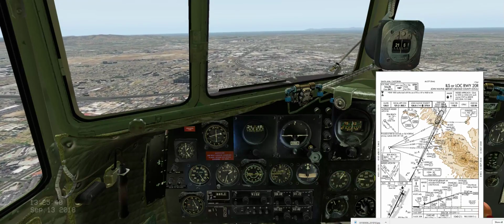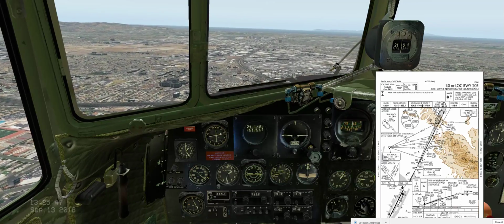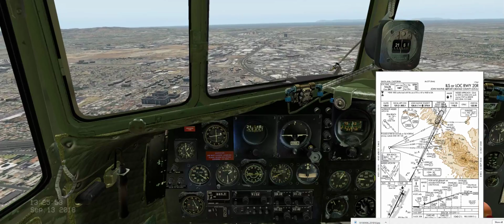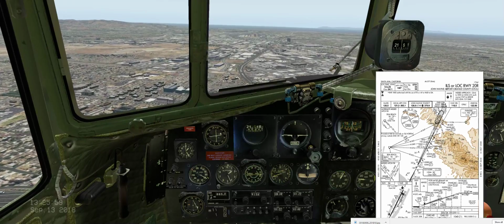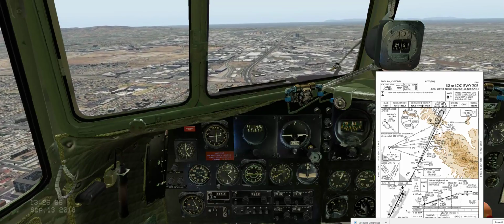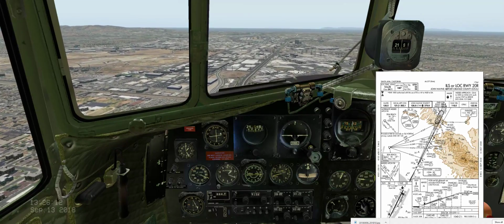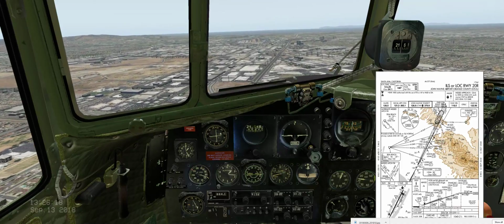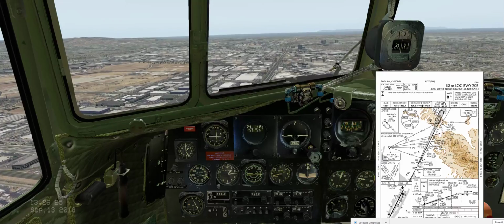Southwest 5954, John Wayne Tower, traffic on a 4-mile final runway 20 right, clear for takeoff. Alright, I'm just following the needles now. Douglas 3 Delta Charlie, contact John Wayne Tower 126.8. 126.8, Douglas 3 Delta Charlie. 126.8. John Wayne Tower, Douglas 473 Delta Charlie's ILS 20 right. 473 Delta Charlie, John Wayne Tower, traffic southwest 737, departing, caution wake turbulence, runway 20 right, clear to land. Clear to land 20 right, Douglas 3 Delta Charlie.